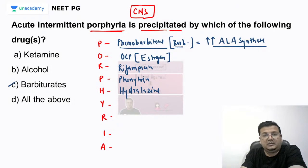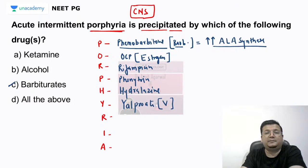To make the mnemonic complete, we have to be slightly imaginative. Y stands for yelproate. Now, there is no such drug as yelproate, so actually it refers to valproate. So yelproate, I hope you can remember, valproate, it's the same thing. Then porphyria: here you can remember R stands for reserpine, that can also precipitate porphyria.